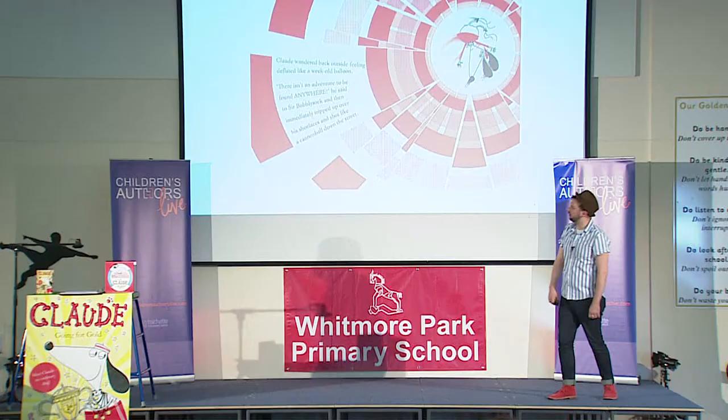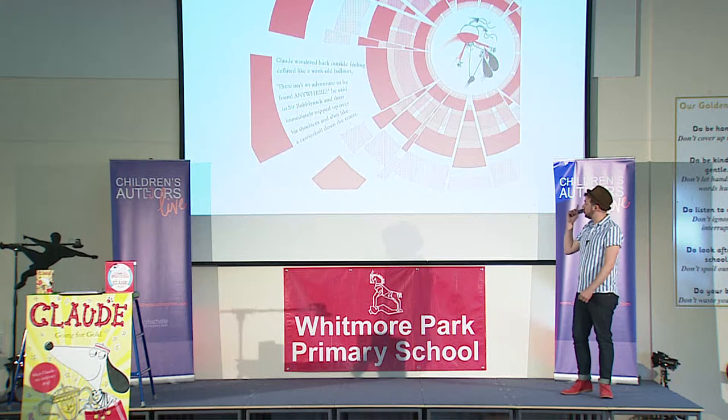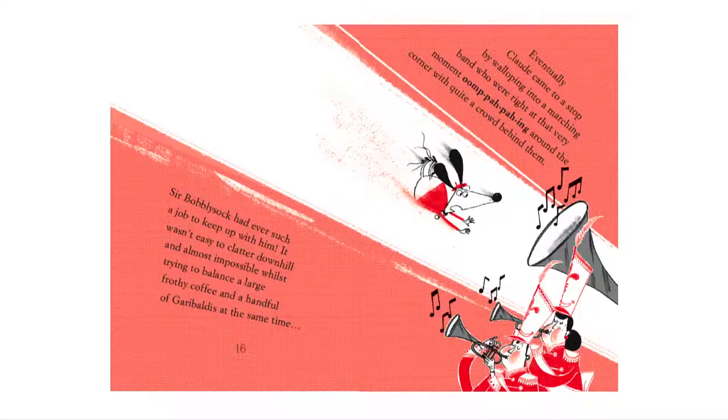Oh, there isn't an adventure to be found anywhere, he said to Sir Bobbly Sock, and then he immediately tripped over his shoelaces and shot like a cannonball down the street. Uh-oh. Sir Bobbly Sock had ever such a job to keep up with him. It wasn't easy to clatter downhill and almost impossible whilst trying to balance a large frothy coffee in one hand and a handful of Garibaldi biscuits in the other.